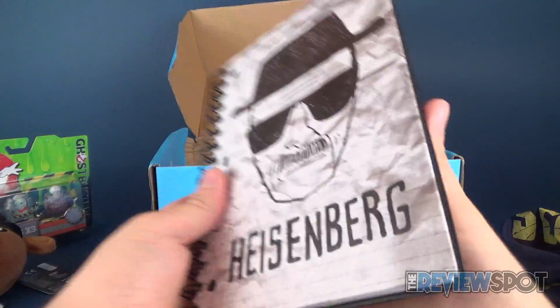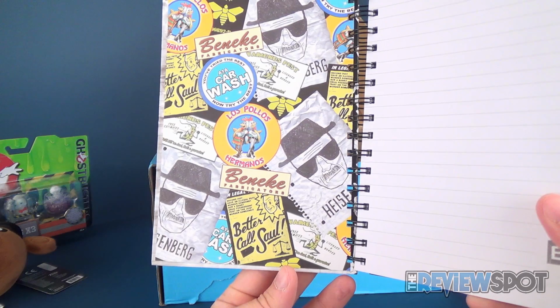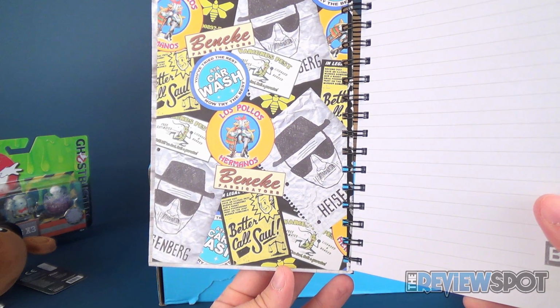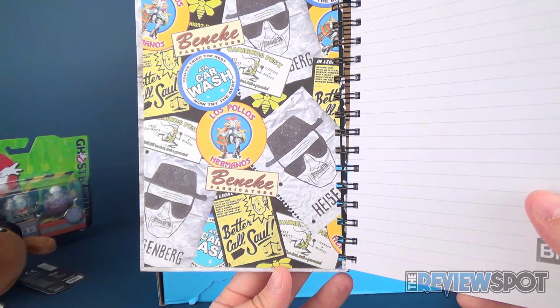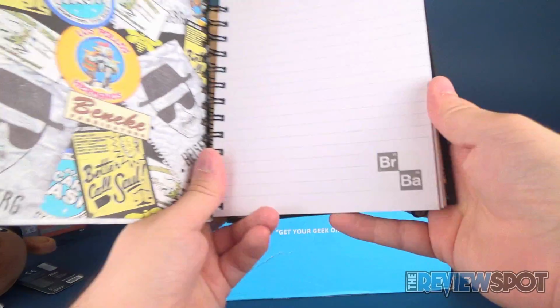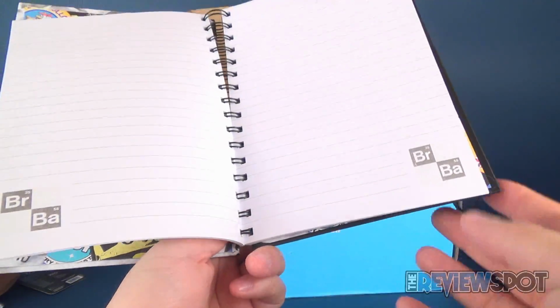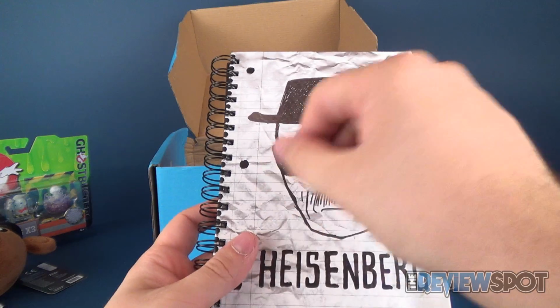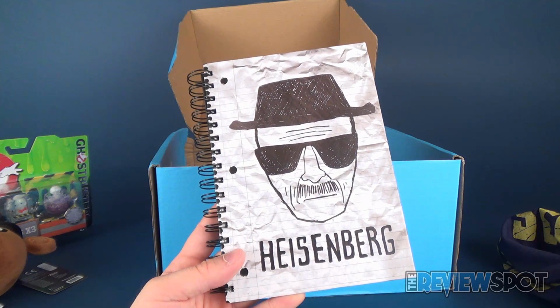I like this, the Heisenberg notepad. And inside, you've got Better Call Saul, Los Polos Hermanos, the A1A car wash. Very nice. And then down below each page, you've got a Breaking Bad logo. This is good if you want to dictate notes. Maybe not for how to make crystal meth. Don't use the notebook for that.